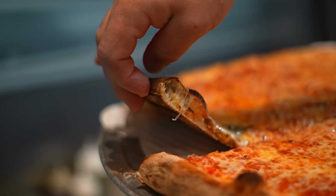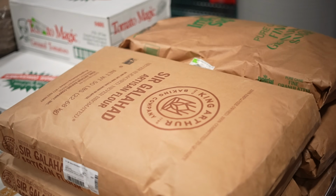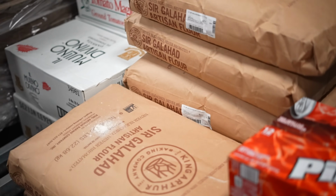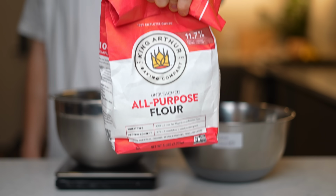We like the pizza just to be a little bit more tender and less chewy. The Sir Galahad here is a medium protein content flour, so you don't get the chew from the All Trumps or the Sir Lancelot. I'm not sure what the GM equivalent is, but King Arthur's non-GMO, no bleach, no bromate. It's as artisan as it gets for this country.